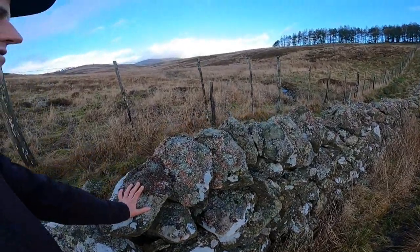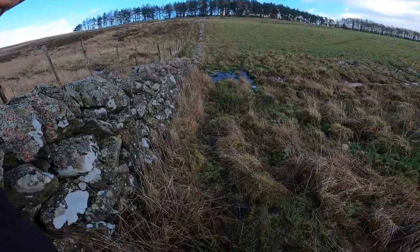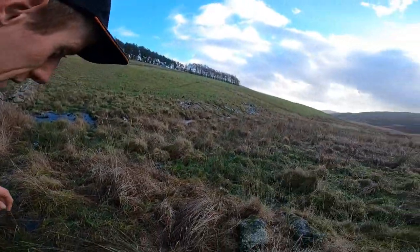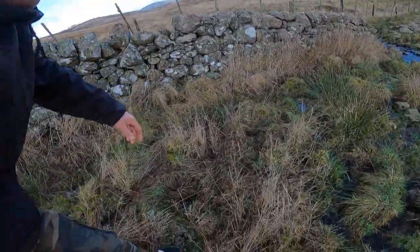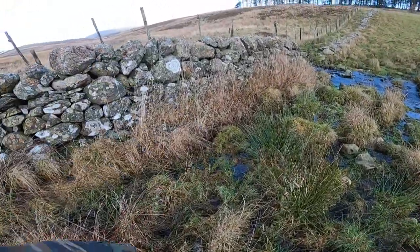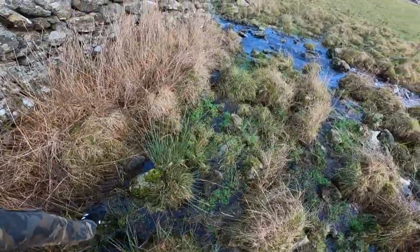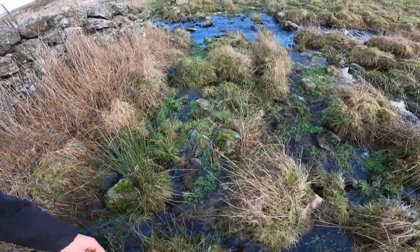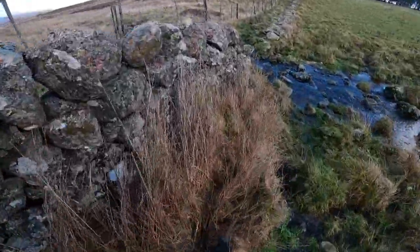Wow, this is a proper soaking area right here. I need to navigate safely over it. I've just come over the craziest bog right there, folks, to get to here. It looks like there could be deep holes here, if there's been livestock grazing down here. This is crazy. I don't even know if I can make it across.